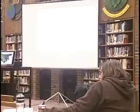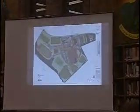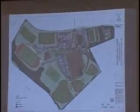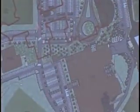Okay, we're back after a break to change the DVD. The question from Dr. Moore was, do any of these drawings show where the black box would be? Yes, and I apologize, I didn't give you any floor designs, but on the site design that I showed you, there is this small square connected by a hallway. It would essentially be pushed back into this hill.